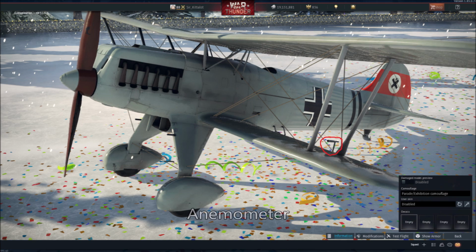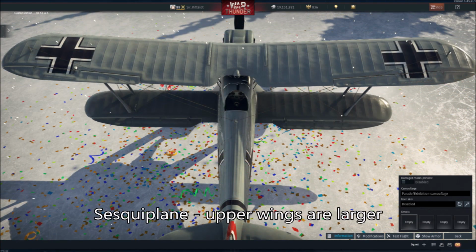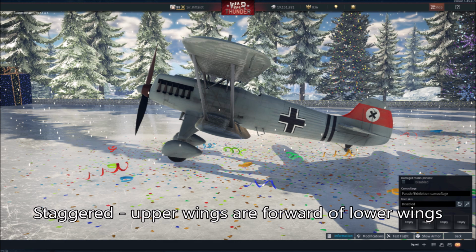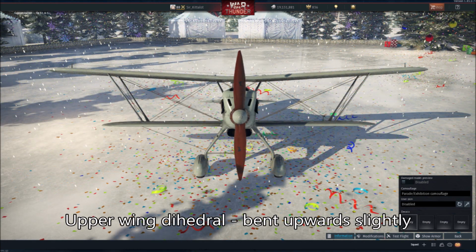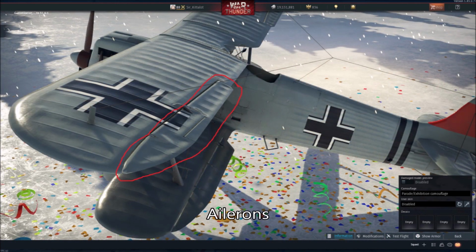The Heinkel He is a sesquiplane, and as such the upper wings are much longer and broader than the lower wings. They are also staggered forward of the lower pair. The upper pair also feature a slight dihedral angle, whereas the lower pair are horizontal. On the upper set of wings are the ailerons, which also feature trim tabs. On the lower pair, however, those control surfaces that look like ailerons are actually flaps.